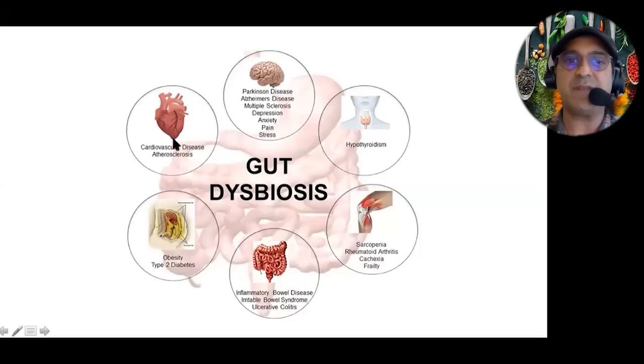Now, gut dysbiosis is related to the science of thyroid dysfunction. Why? Because 40% of your gut is re-establishing and re-metabolizing thyroid hormone, free T3, free T4.